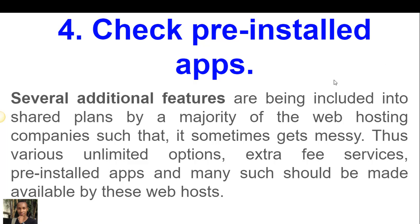Okay, another tip, guys. Let's go on to another feature which you need to look at when you choose a good web hosting plan: check the pre-installed apps. Of course, I like to talk about HostGator. There are heavy pre-installed apps, either WordPress themes, and some others.